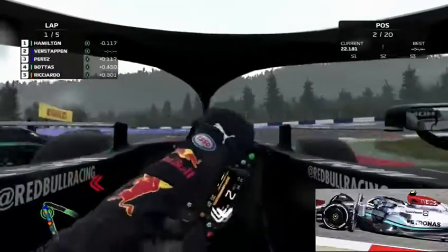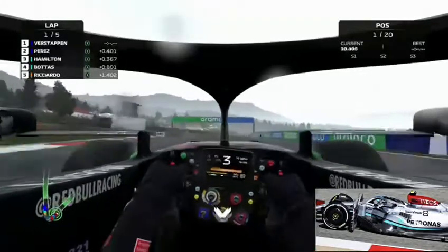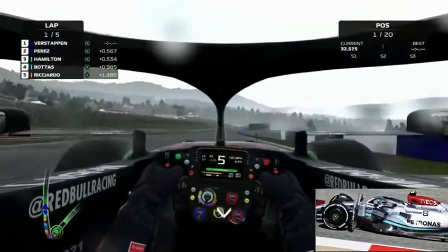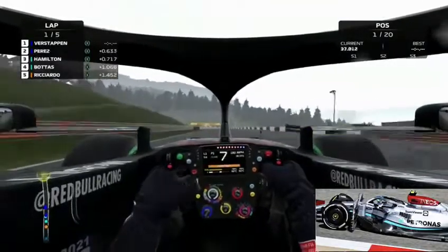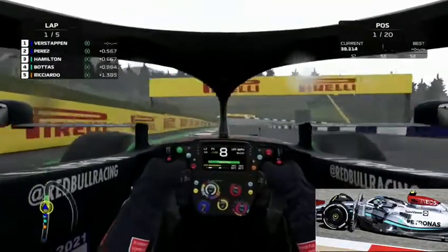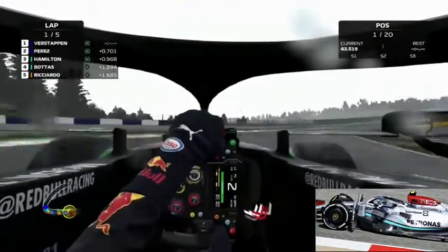The first car I'll talk about is the Mercedes. Now, the Mercedes for me is the most shocking design, with basically no sidepods and a very skinny back end. This lack of sidepods could mean that Mercedes have cooling issues in the hotter races, but it's very aero efficient and could create lots of downforce due to the large floor that it has.